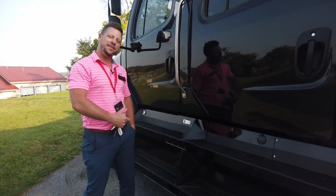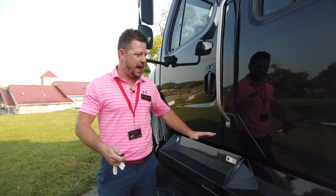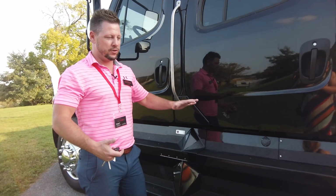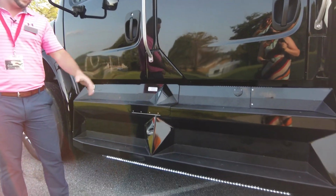Okay, so now we're back outside. We're going to go over the exterior features. I did tell you that we've added a lot of entry lights and things, and we actually have another video that'll be coming out that'll show this at nighttime to really show it off. But you can see it during the daytime obviously as well.